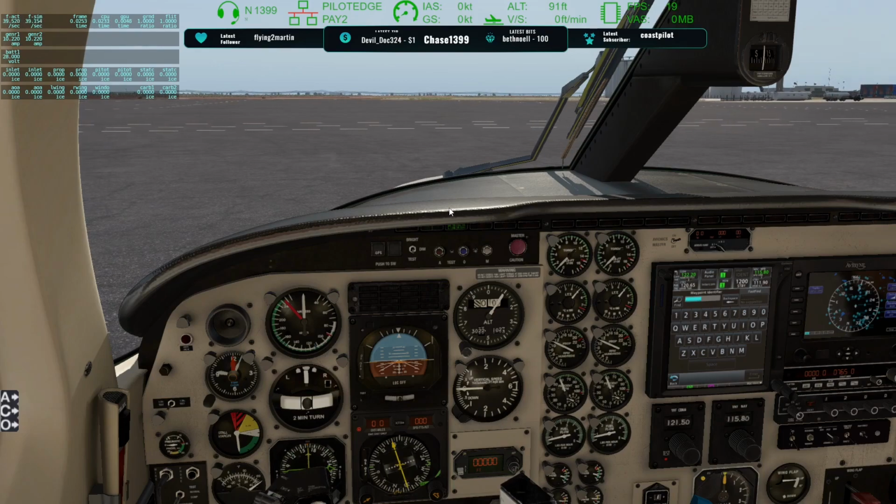All right, so we're doing Sacramento and to Victor 334 to Sunol, and then Half Moon Bay.